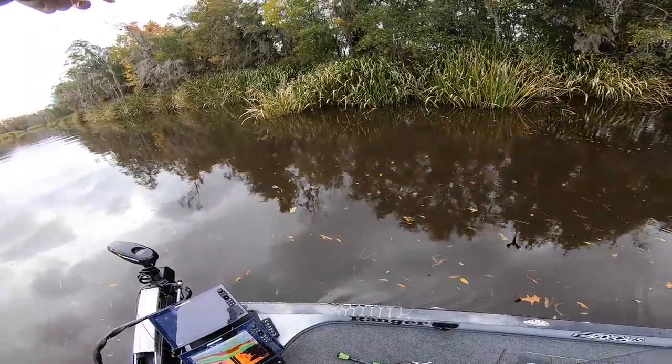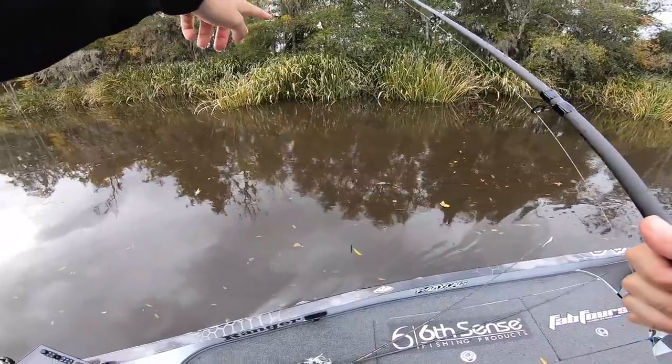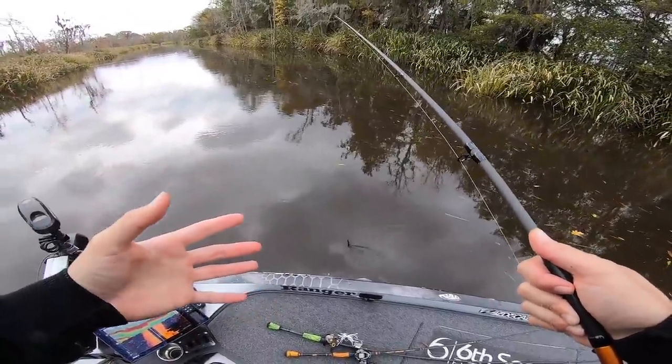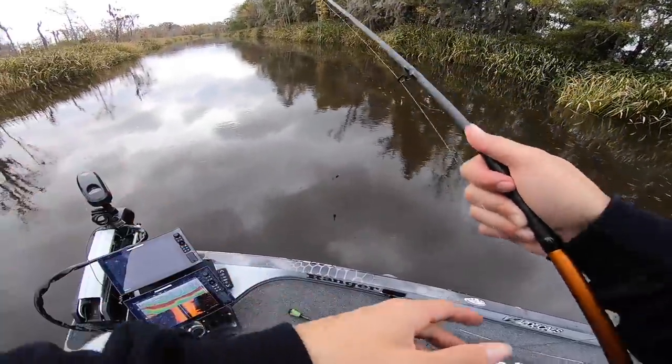Had that first bite right there on that bank, so what I'm gonna do is backtrack and fish really good right here because there could be some more fish stacked up. One thing to think about is when you find one fish, there's usually multiple. So we're gonna work this thing real good along this bank. Hopefully we'll start getting on some good fish.